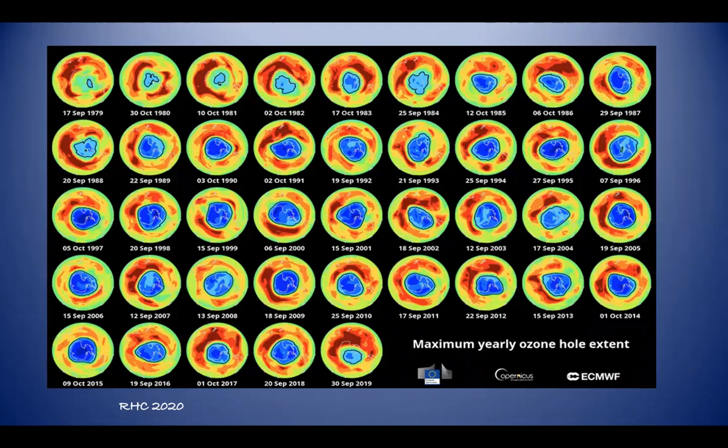This is a great photograph. This basically shows the ozone layer in the southern hemisphere. And at the top left, you've got 1979. And at the bottom right, you've got the 30th of September 2019. And what it's saying is that little blue area is the hole in the ozone layer in the southern hemisphere. And you can see how it got bigger and bigger, and gradually, you can see the snapshot in 2019, it's got smaller again.